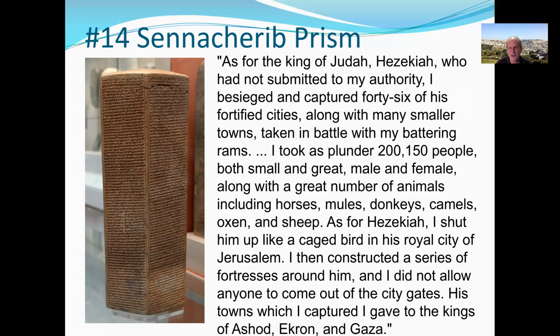Okay, now anytime you have a dictatorial regime and they're trying to put out a news release, you can't entirely trust the news release unless you're especially good at reading between the lines. And let me suggest that this prism's account actually doesn't contradict very much the Bible account at all. The Bible account does say that the king of Assyria captured all the fortified cities of Judah, but it also says that it didn't capture Jerusalem.